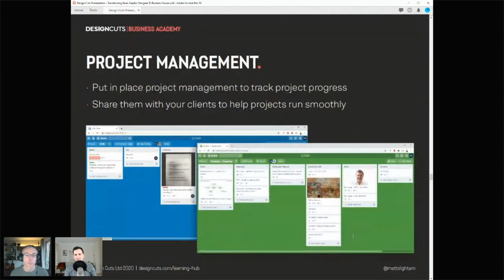Do think about project management as well. Put in place some project management to track your process for each individual project, and also share that project management with your clients to help projects run smoothly. There's a tool here that you can use, Trello. I'd recommend that as a smaller agency. You can think about something more heavy hitting like Monday later on, but Trello is a really great way to set up boards. You can start with your project on the far left-hand side in a to-do column, then move it into in progress, or waiting for something from the client, all the way through to this project needs to be invoiced, etc.